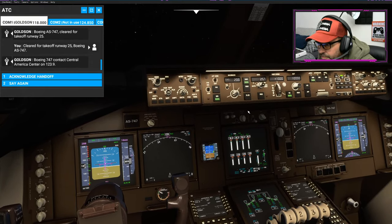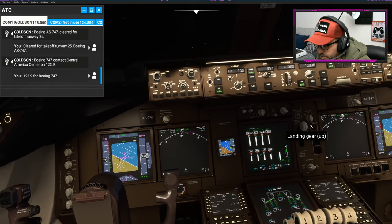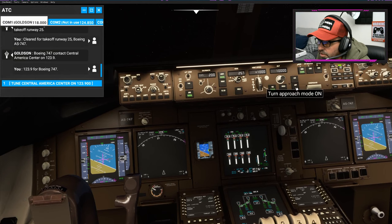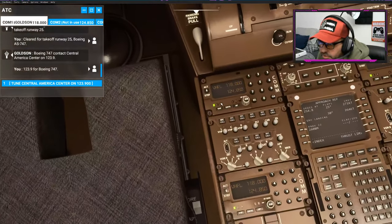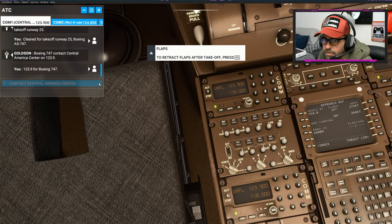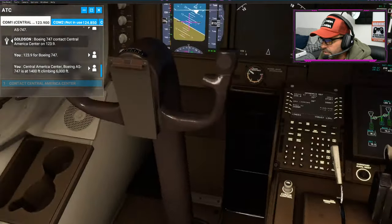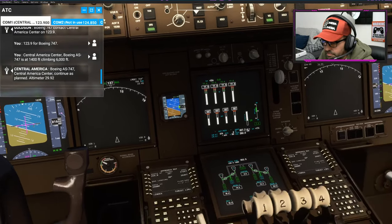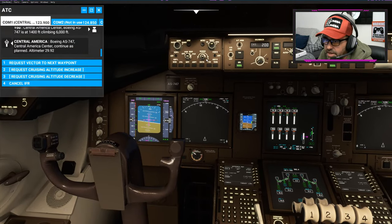Boom. Boom. Okay. Gear goes up. Oops. Approach on. We don't need approach yet. Okay. Let's change the radio frequency down here. All right, nonstop, baby. Let's get these flaps reduced as we're climbing. See that? Flaps 20. Flaps 10. Continuing as planned.